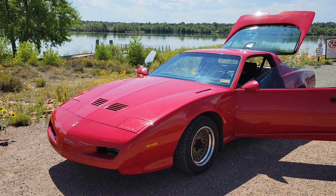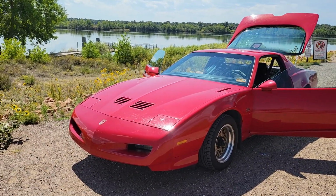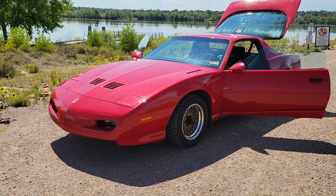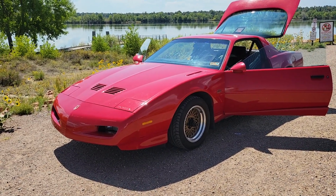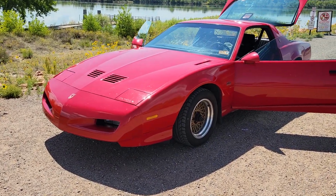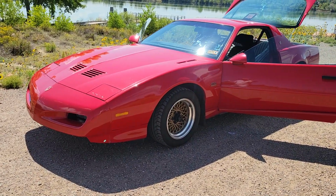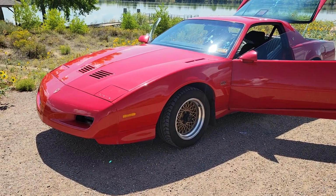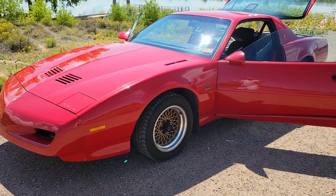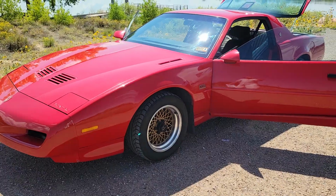Hey folks, got another car for you to check out today, and I'm telling you, this is a beauty. The more I get to learn about this car, the more impressed I am with it. This is a 1991 Pontiac Firebird Trans Am, and yes, it's the GTA, which means it's got the bigger motor, the 5.7 liter, 350 cubic inch with 240 horsepower, and it's got the tuned port injection, the TPI, but it's also got the WS6 performance handling package.